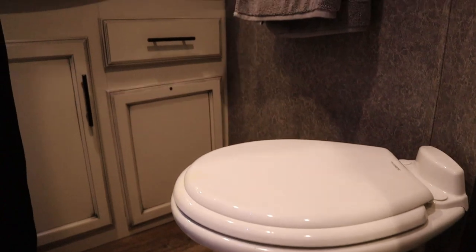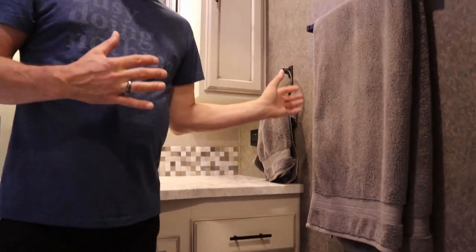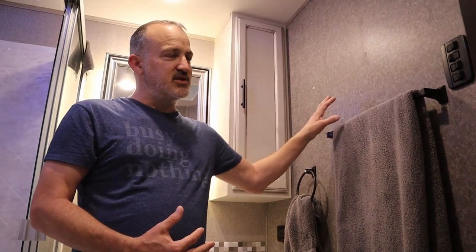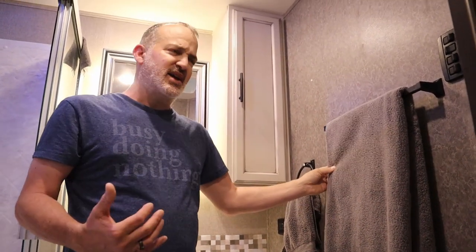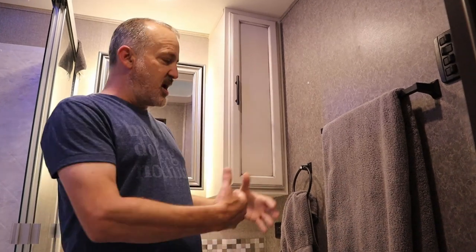And then moving finally up the wall here, we have a towel bar, nothing spectacular about that. But in 2018, you used to have a pocket door here into the bedroom. They got rid of that for 2019. I kind of wish they would have left it as an option. I prefer this setup because I like having another towel bar.